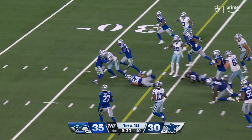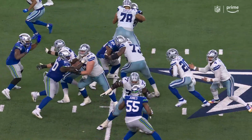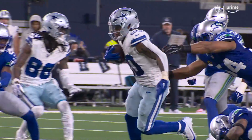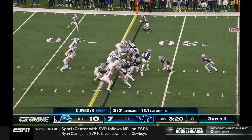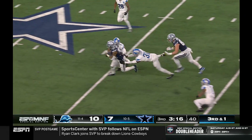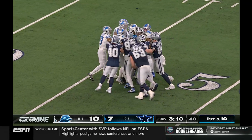Big hole exploited. Pollard running over people. Able to get up to the linebacker. This hole just opens up. You see Smith there on that trap. That play just opened up in a hurry. And heck of a job by Pollard hitting that, not hesitating at all. 180. He's out. Pollard back in, and he's got it and then some. Couple of good moves and a big run for the Cowboys into Lions territory.